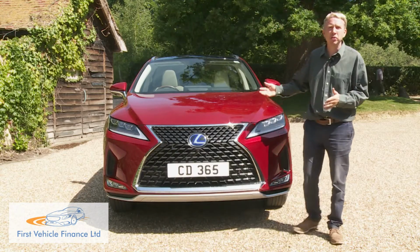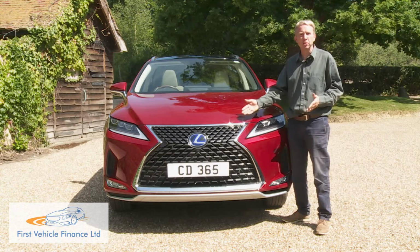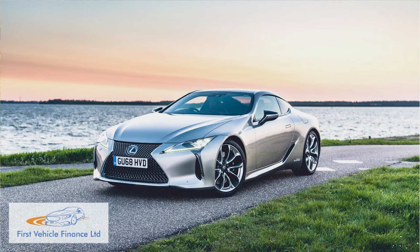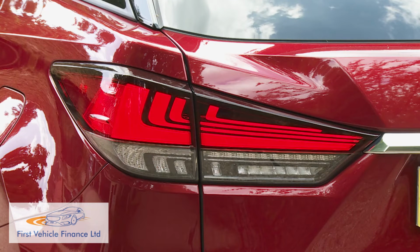Now, if you happen to know this car, probably the most notable change is the way that the appearance of this front spindle grille has been brought into line with the way that feature looks on the brand's most recent UX crossover and LC sports car models. There are subtle changes at the rear too, most obviously these restyled combination tail lamps, which now have a fresh design of 4 overlapping L motifs.